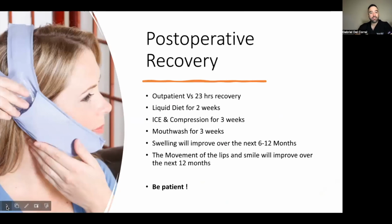So after genioplasty surgery, depending on the extent of surgery and the combination with other procedures, this will be a 23-hour stay or outpatient surgery. Liquid diet, as we previously mentioned, and ice is key. You can buy one of these compression facelift garments where you can actually slide the ice pack to help with swelling. Mouthwash for 3 weeks.